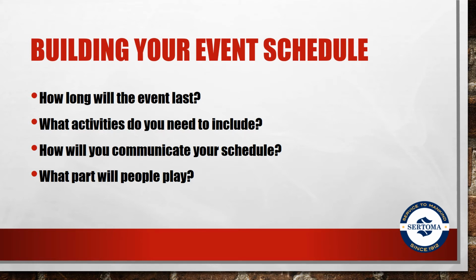Second, what activities need to be part of your schedule? This is where you should spend time compiling a detailed list of everything that needs to fit into your schedule. Remember to think about all of your stakeholders so that nothing is missed.